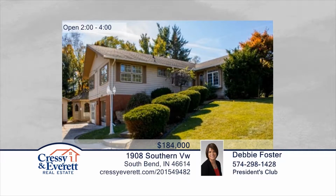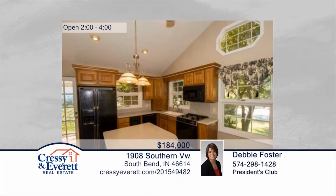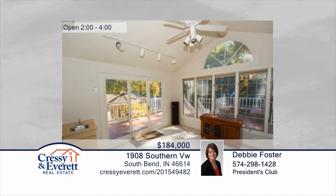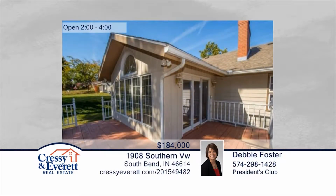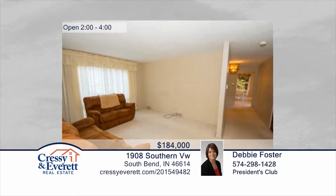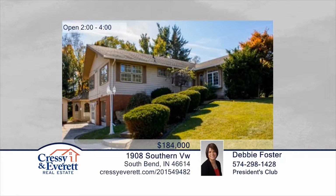Space is abundant in this beautiful 4-bedroom, 3-bath Southside home. Your family will love the spacious kitchen that is equipped with an island and solid surface countertops. Relax and enjoy your private backyard in your newer sunroom, or enjoy the fireplaces that are located in the living room and the lower level family room. The lower level walkout offers a billiard room and wet bar and is perfect for entertaining. Your backyard oasis features a gazebo, waterfall, pond, and shed, and is just waiting for you. Don't wait to contact Debbie Foster to find out how to make this home yours. For more information, log on to CressyEverett.com.